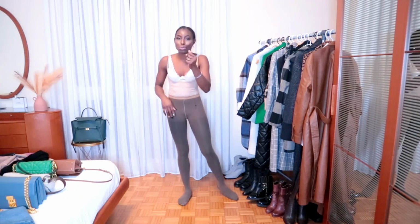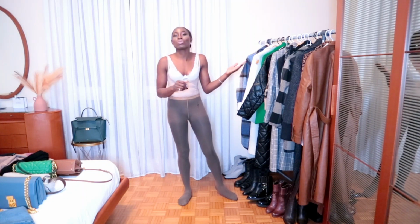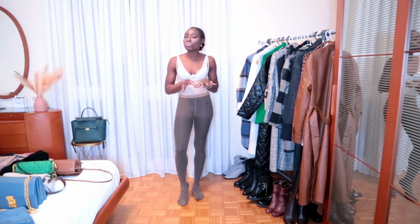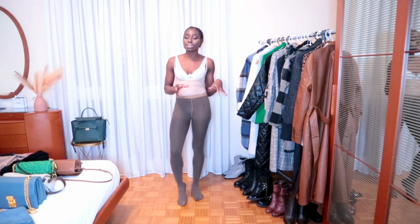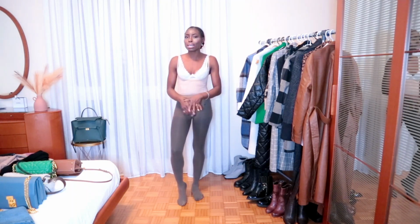The outfits are very, very easy to recreate. If you want to put together similar pieces, I believe you have something very similar, if not the same thing, in your wardrobe. Very easy, very stylish, very, very chic at the same time. Those are the three words that I will always use to describe Italian style. It's something very easy to put together and look very chic at the same time.